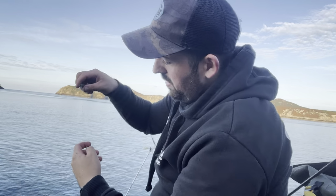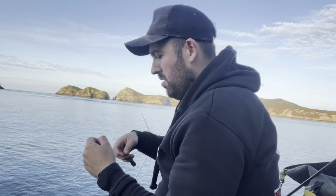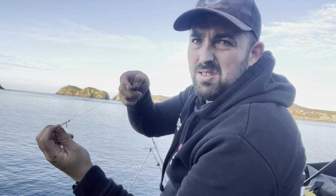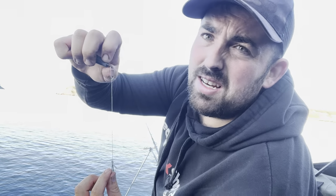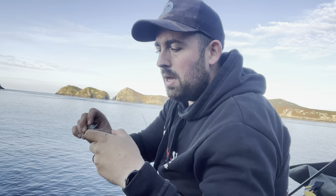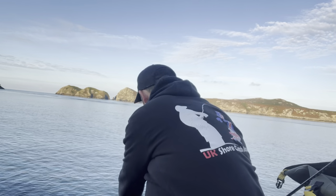Good rotten bottom system, this. Just something small I've made up. It's 15 pound line with an upside down clip, and then just a load of little weak links. All you do is get the lead, pop it on top of that, and you can cast that out without worrying about it snapping. And when it hits the bottom, it just comes up and off. Job done. Let's get it out there.